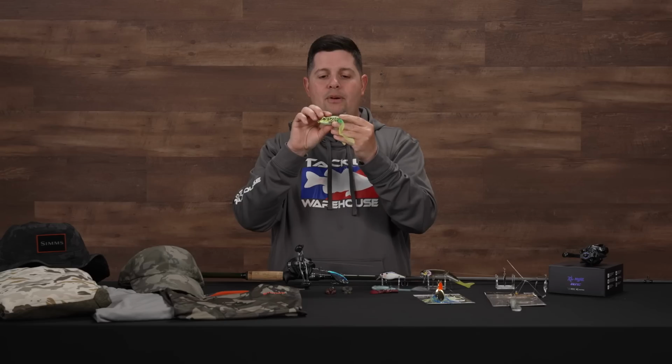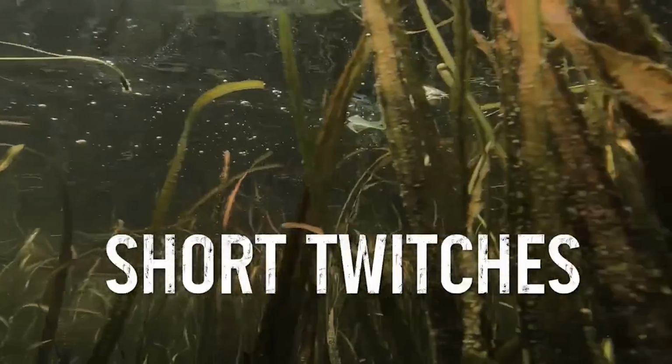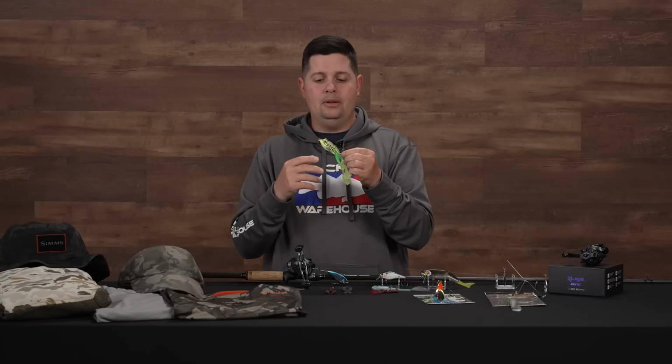And then when you twitch this frog, it'll actually dive underneath the surface and these legs will kick and then retract just like a real frog. It's one of the coolest looking frog baits I've seen in a long time.